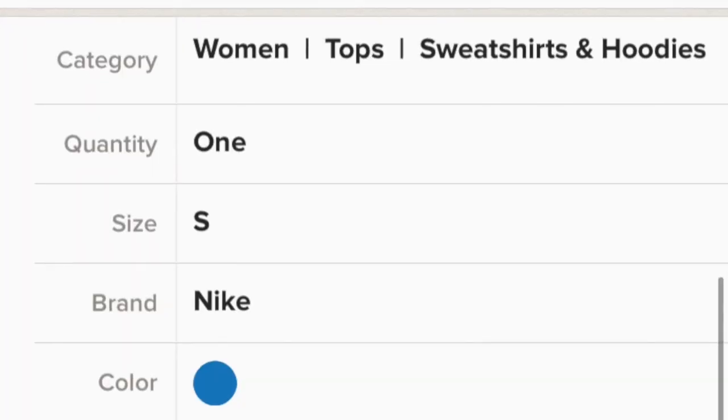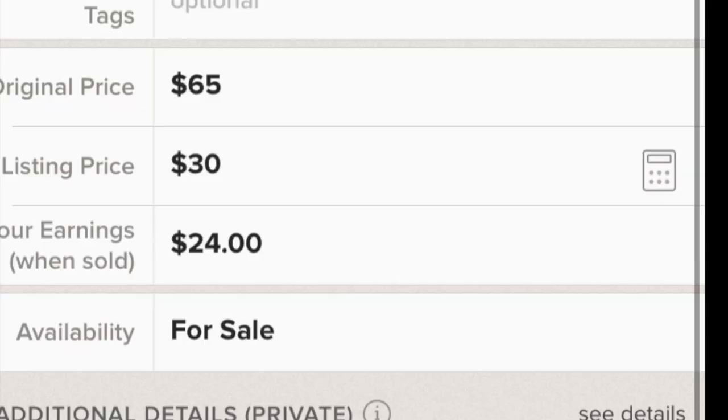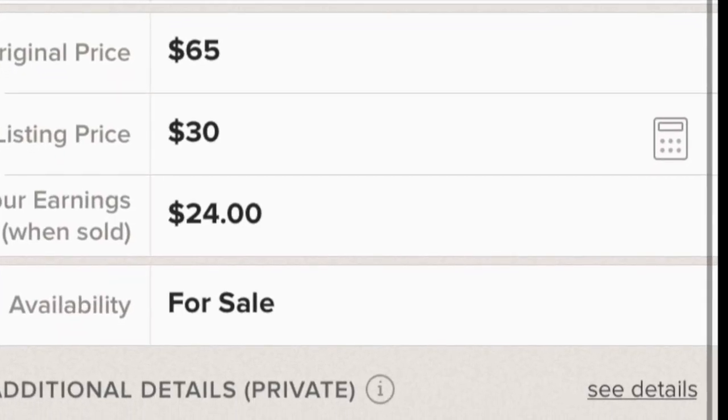And then next, it's going to ask you for a category. So you would click sweatshirts, hoodies, whatever. This part's pretty self-explanatory. You'll pick the colors it is, you'll type in the brand, and then you're going to enter the original price you purchased it for and then what you're selling it for. Make sure when you're listing your items, you're listing for a reasonable price, not too overpriced or too cheap based on the quality of the item.